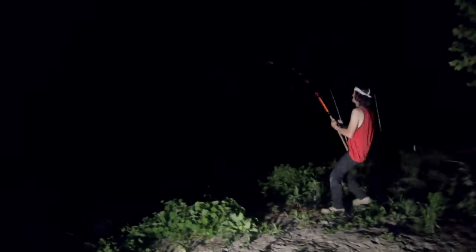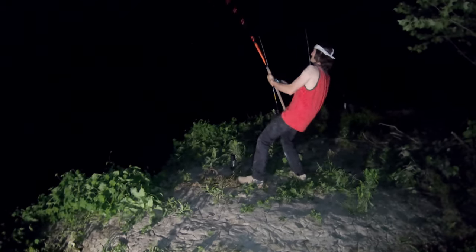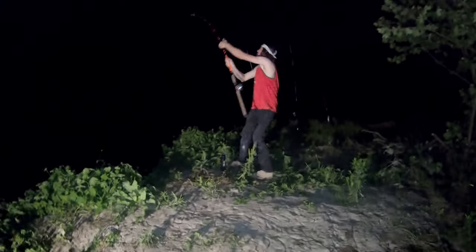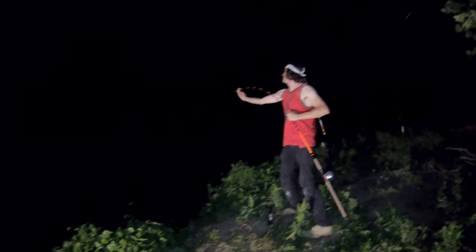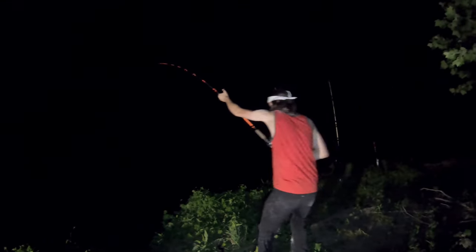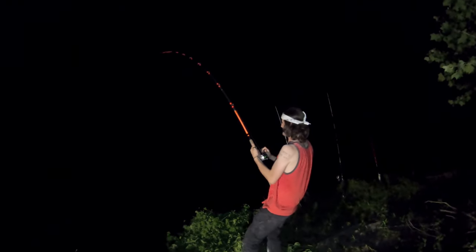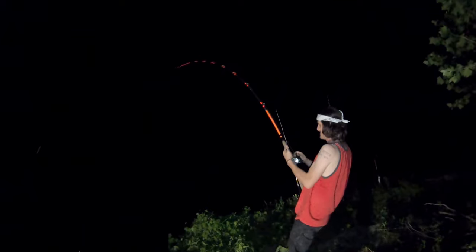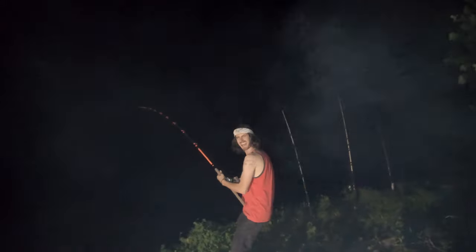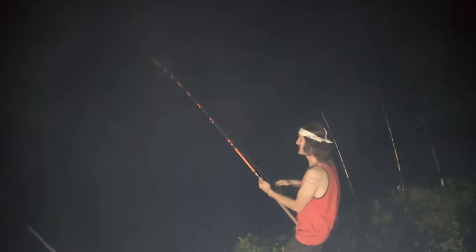Oh, got a big one. Now this fish just pounded his bait. I mean, his pole just bent over. It was a good bite. Woo. Oh my, it's been a good night. Doesn't feel as big as the other one, but we got that smoke coming in here. That took it down, man.